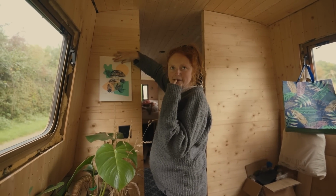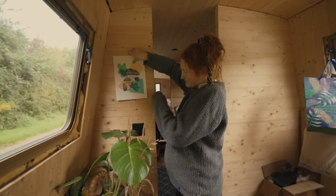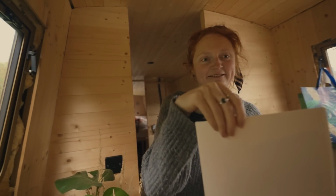Well, it's a baby room, isn't it? Baby room, come study, come entertainment shared space. Shared space. Shared living. Yeah, happy with that. Really lovely.